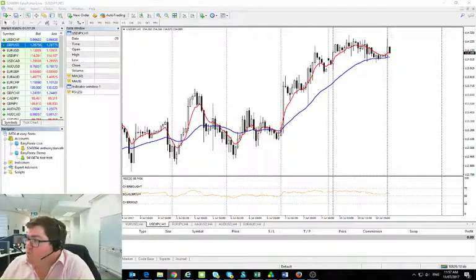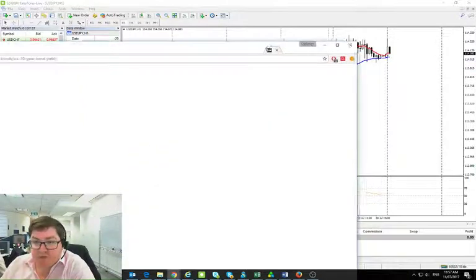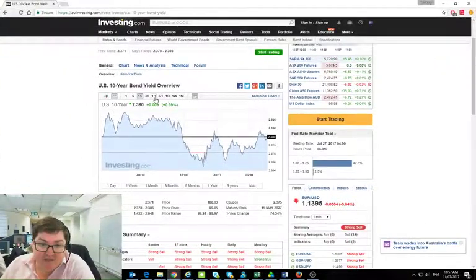Now what do we put this down to? 9 times out of 10, if there is a move happening and it doesn't make sense, it's because of the bond market. So what's happening in the bond market? Well, the relationship between dollar yen and US 10-year yields is extremely strong.